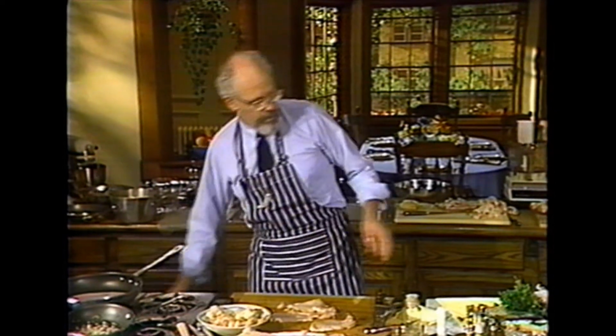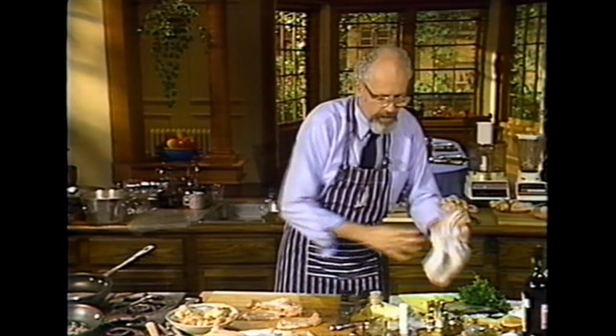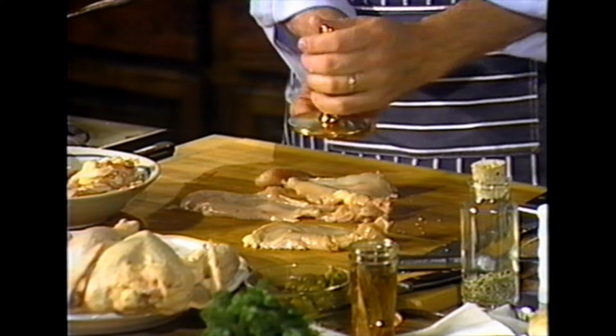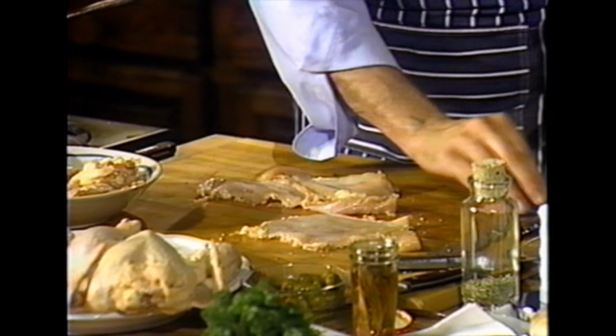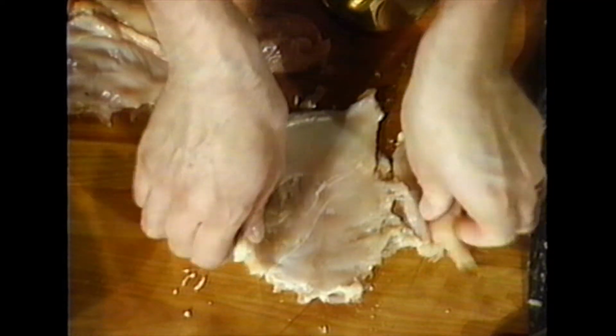Get my pan going here. We're going to pound them thin with a meat pounder. And there are a couple of different kinds in the market. This one is imported by Waldo in Brooklyn, and it's very expensive, but it's a marvelous thing. It has a good way to grip. You see, it's solid brass. And you can just really whale away. How do you like the racket? Isn't this fun? This is the sort of thing the kids love to do.